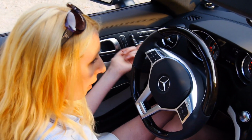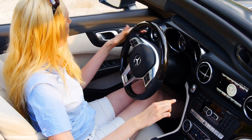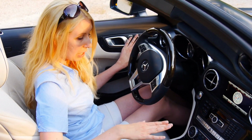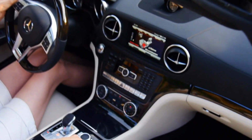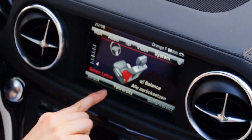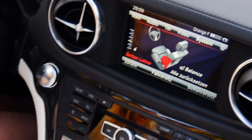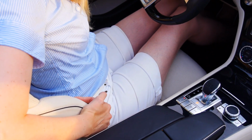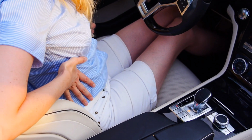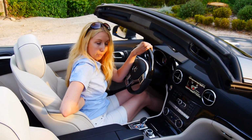I have to start the car, I guess, for you to look at it. But you can adjust your seat in different positions with this button here. Here you can see it. You can choose how far you want to go in with the sides, like when you drive on curvy mountain roads, you can make it really strong here, or you can enhance the lower back support.